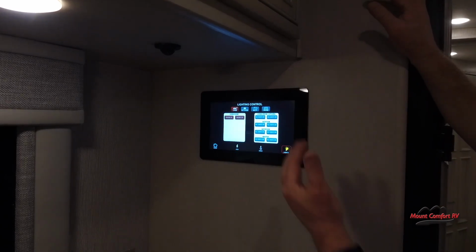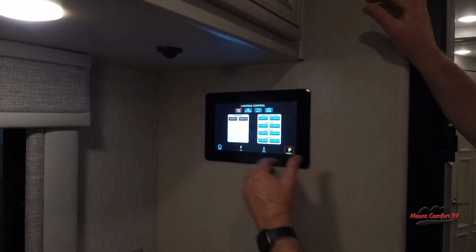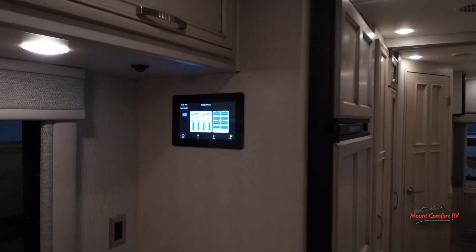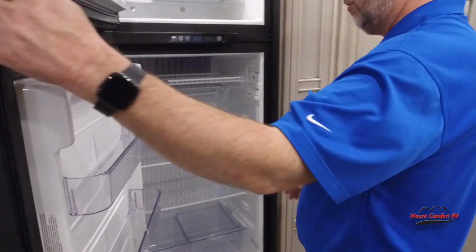And then your master lighting control right here where you can go into each individual bedroom and control pretty much every light in the coach. All of this is simple. It's a big screen. Again, you can read it and it'll take you all of about 5 seconds to learn how to use that. Moving into the kitchen, we have our gas and electric Norcold refrigerator.